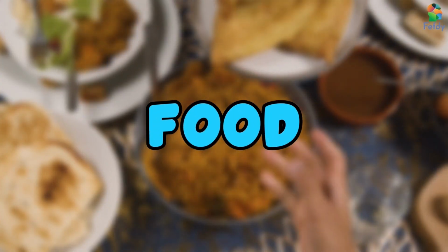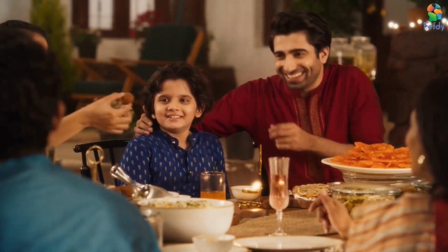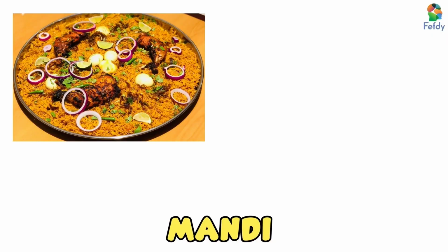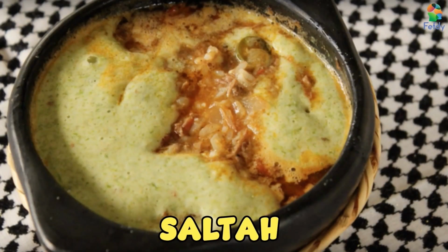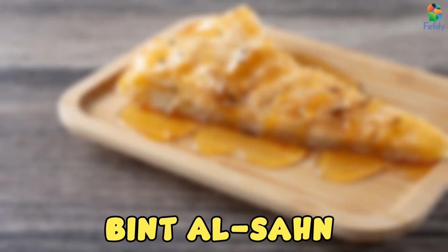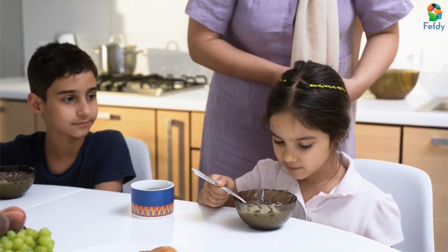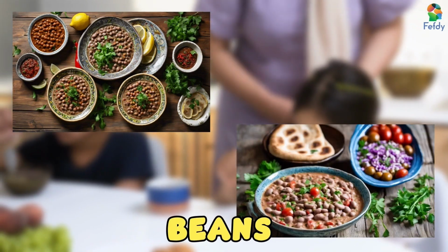Food. Yemeni food is full of exciting flavors. Some popular dishes include mandi, rice with meat, salta, a stew often served with bread, and bint al-san, a sweet bread topped with honey. Kids in Yemen love fowl, a dish made with beans.